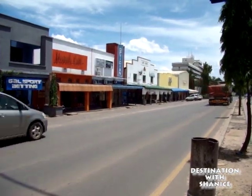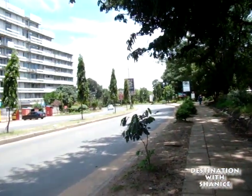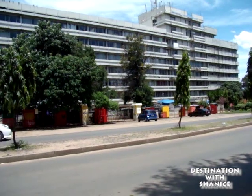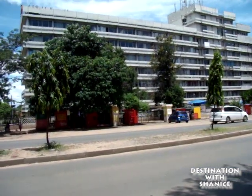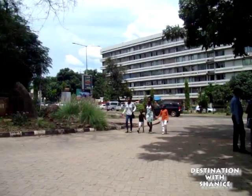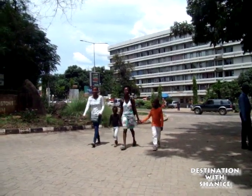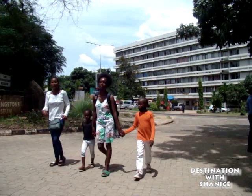The second on the list is the Mosi-oa-Tunya Building. So the Mosi-oa-Tunya Building is the biggest and busiest office space in Livingstone. The frequency of business activities in the Mosi-oa-Tunya Building is unmatched, just like the Victoria Falls.